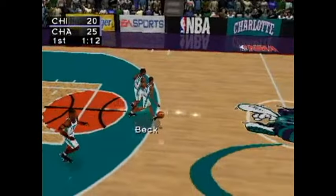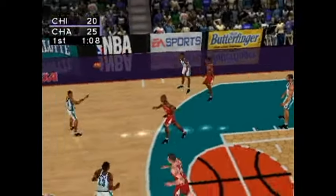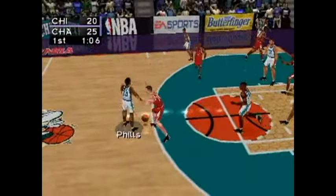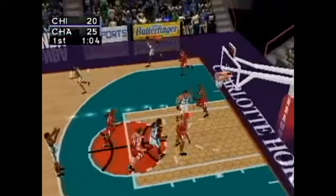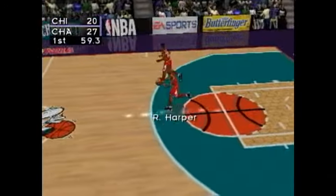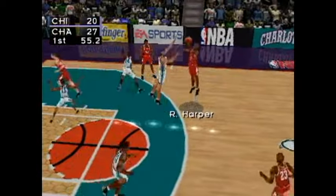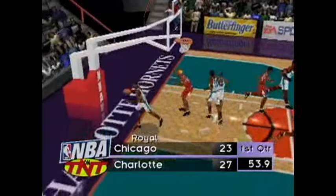Inbound pass to number 15. From midcourt to number 5. To number 15. To Phil's. From the top of the key. All net. 1 minute to go in the first quarter. The Hornets are winning in the first quarter. Harper pump fakes. All net.